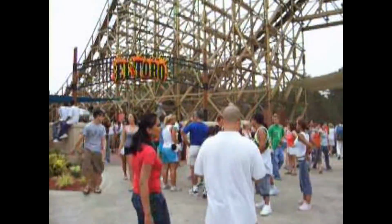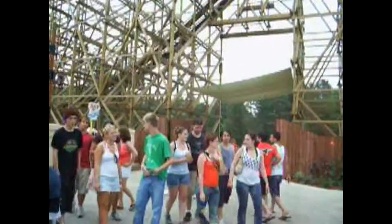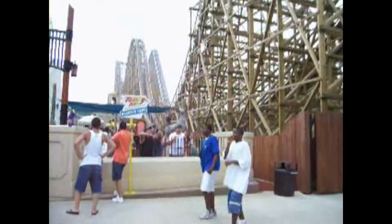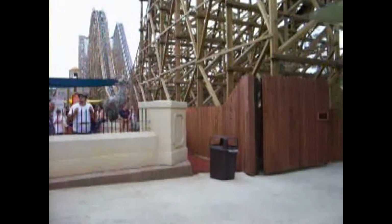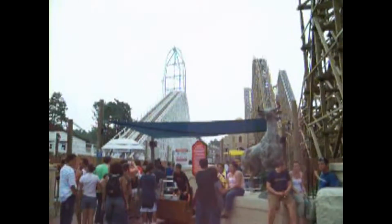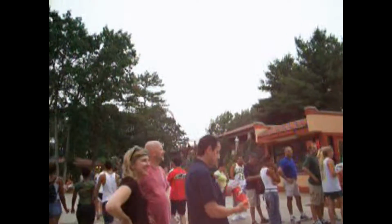As you can see, the El Toro queue is just spilling out onto the midway. Everyone's excited to ride the new big wooden attraction. I don't know if they're running one train or two today. Let me go see if I can get a look at that. I have no idea. I can't see behind the bowl. But it's really packing them in here.